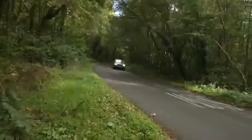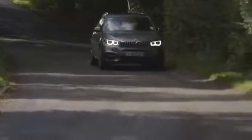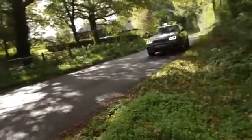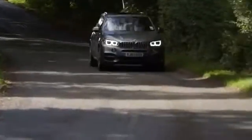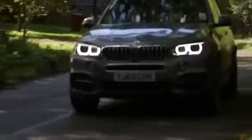Ignoring the monstrously priced and thirsty V8 petrol that won't find its way onto many British drives, the daddy of the diesels is the M50D. It's powered by a 376 brake horsepower, 3-litre 6-cylinder diesel engine, and it's got a 3-stage turbocharger. It's a lovely smooth engine, and if you can drive it gently, it should be reasonably economical. The official claim is 42.2 mpg, although we wouldn't expect to get that in real life. Find out how the previous X5 fared in our real-life MPG tests by clicking the link.